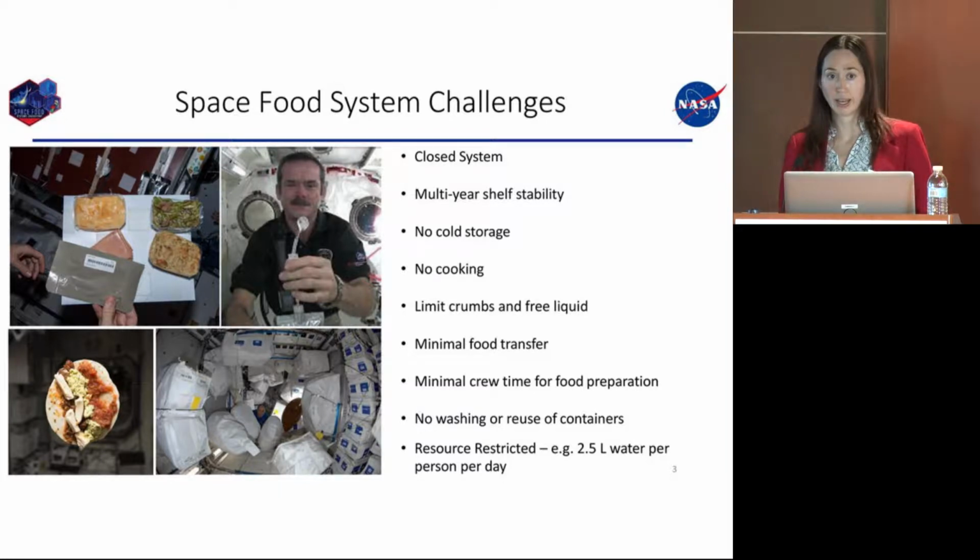They can't cook. We can't send stuff that has a lot of crumbs or free liquid. They can't really transfer food easily in space flights, and they don't have a lot of time for preparation, so everything's pretty much heat and add water. They are very busy, usually with experiments on the International Space Station. And when we start going to the lunar surface and to Mars, we expect them to be very busy out on the surface doing extravehicular activities or spacewalks. They're also very restricted in resources, even as important as water. Right now they only get about 2.5 liters of water per day per person for food and drinking purposes.